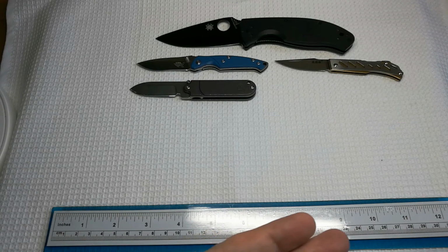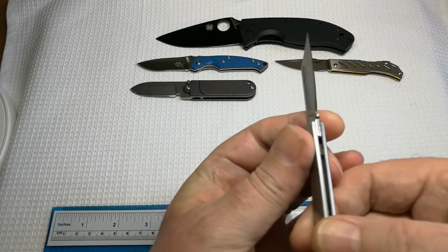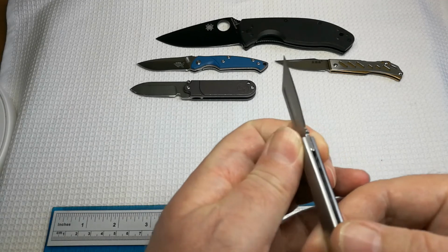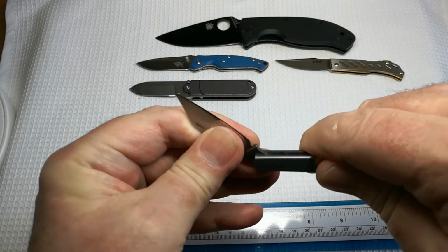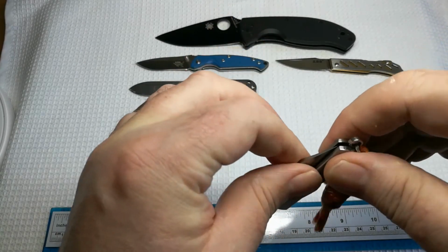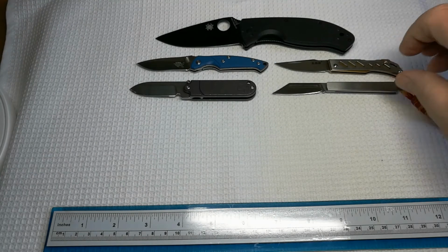The next little knife is like a little razor blade. If you can see, that is like a razor blade. It sharpens in a minute on a stone. It really is extremely sharp, and it's a small little slip joint. I just have that on it because it goes into my pouch and it's easier to pull it out. Again, a nice looking little knife, different.